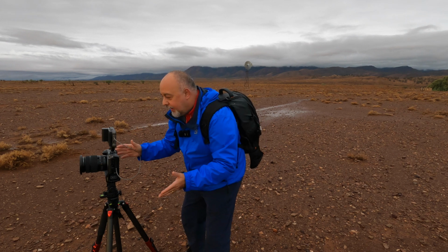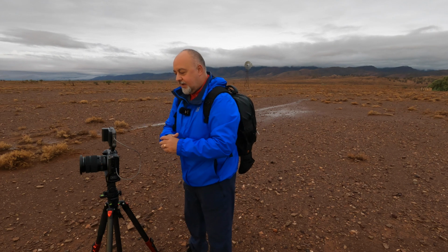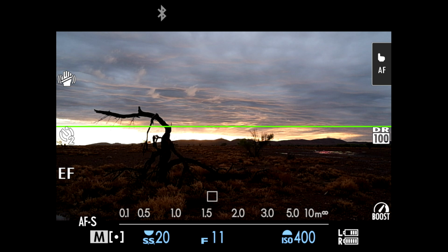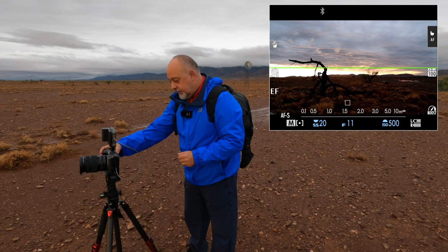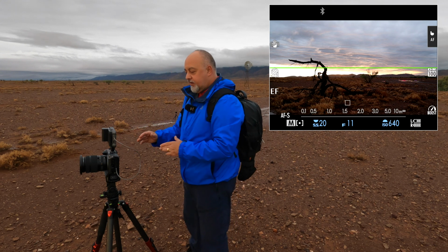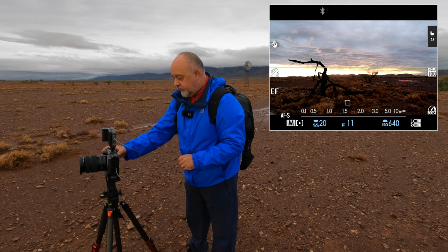But I've turned around and I'm going to shoot the other way again, counter to our subject. I'm going to focus again on our little tree, and yes, I think that might work. I will have to focus stack and I will also have to exposure blend. So what I'm going to do is, first of all, I'm just going to focus in on this tree.